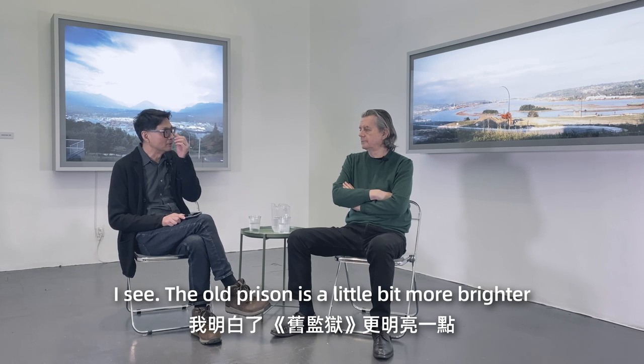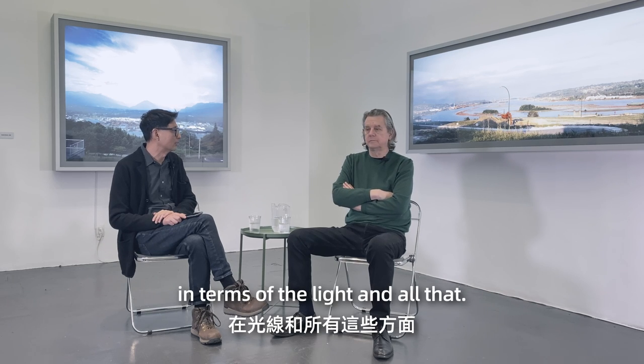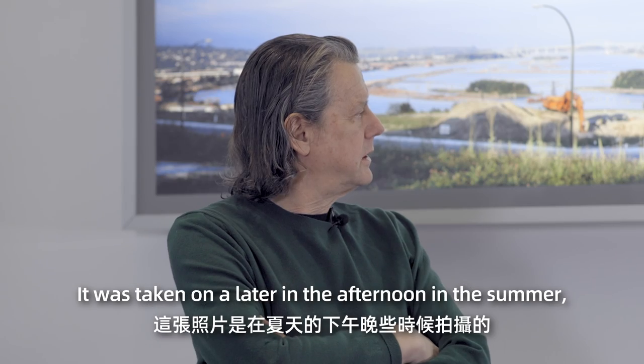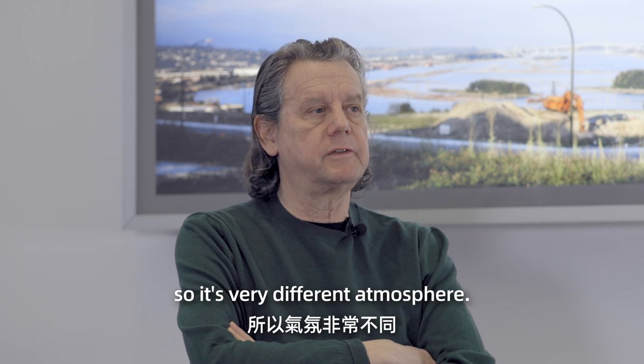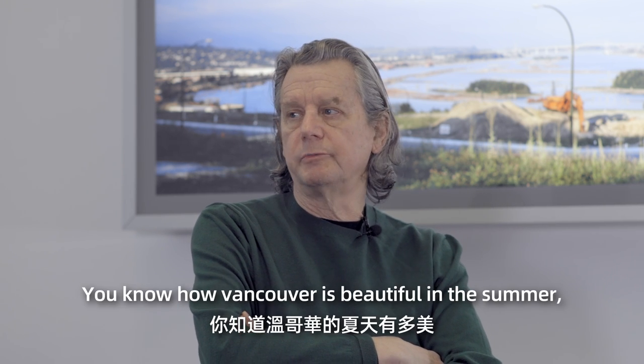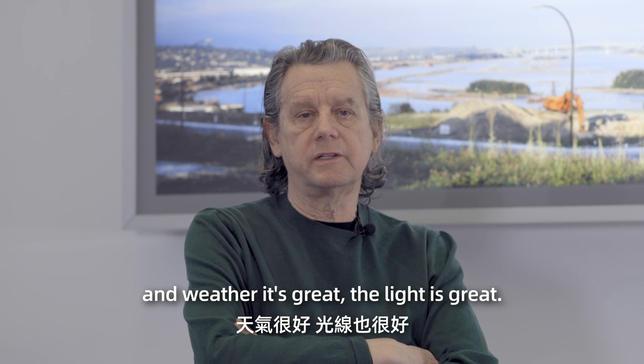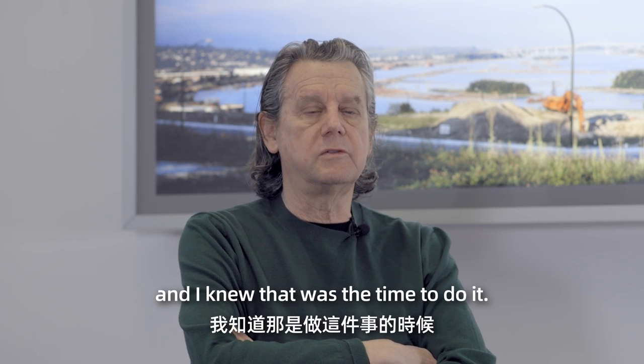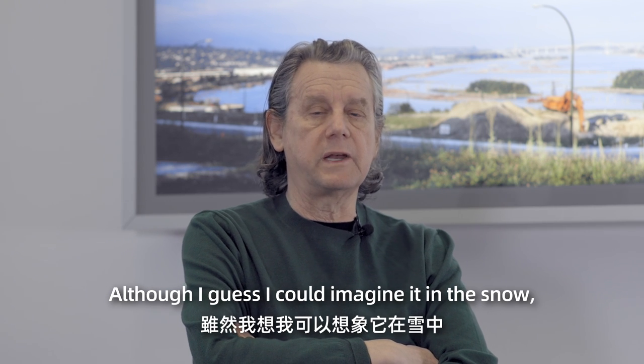And the old prison is a little bit brighter, in terms of the light and all that. So can you comment on the old prison? Well, it was taken later in the afternoon in the summer, so it's of course a very different atmosphere. You know how Vancouver is beautiful in the summer. The weather is great, the light is great. It's one of the nicest places to be in the summertime. I discovered this scene in the summer, and I knew that was the time to do it, although I could imagine it in the snow. It could have been quite beautiful too. But I didn't do it then.